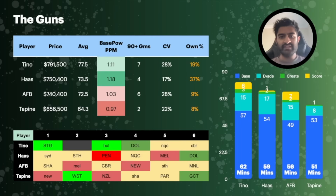So taking a bit of a deeper look at the top 4 guns who I consider for the front row forward position: Tino Fa'asuamaleaui, Payne Haas, Adam Fanua-Blake, and I've got Joe Tapine in there as well. Despite having a fair drop off in average compared to those other 3, we don't want to forget 2022 and how good of a season Tapine had. So I wanted to put him in here, and he also was the 4th highest averaging front row forward. So obviously there's a clear gap between the top 3 front row forwards and the rest of them.